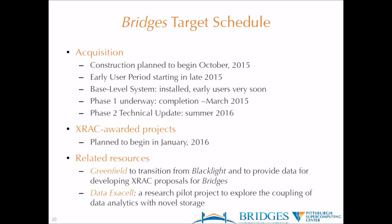Later in the summer, we will have phase 2 technical upgrade that will introduce additional large memory nodes based on Broadwell, and it will introduce the new next generation NVIDIA GPUs. We're leveraging these other resources you may know about, Greenfield and Data XSL, to help people get going. So I'll stop there and take any questions.